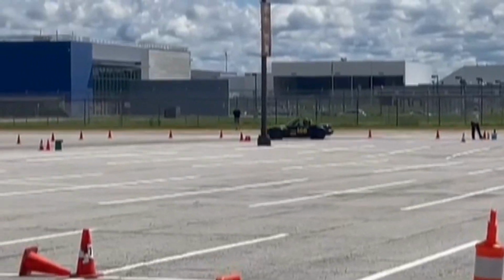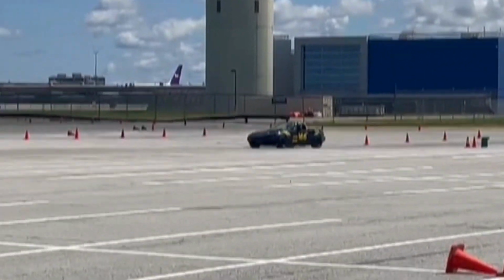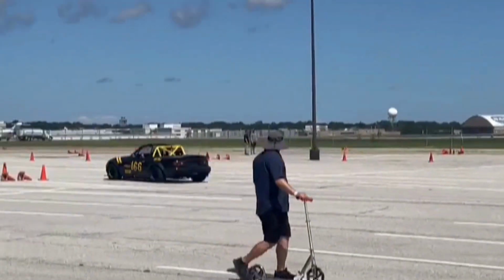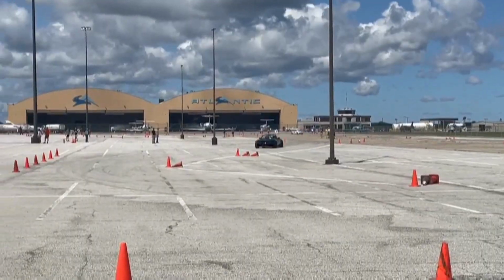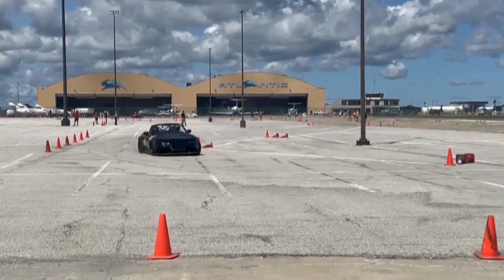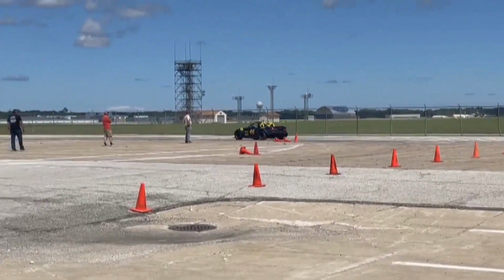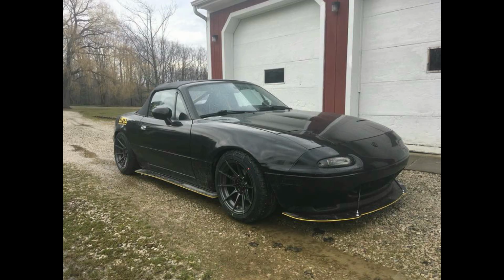Okay, so we had an autocross event this past weekend, and it was very exciting. Not because we won anything, not because we did well, but because the car that we were running finally started to work correctly. And I'm going to give you a little bit of backstory on this.